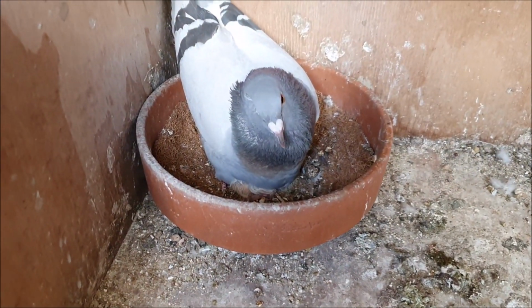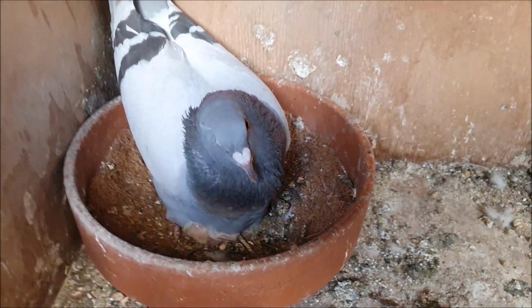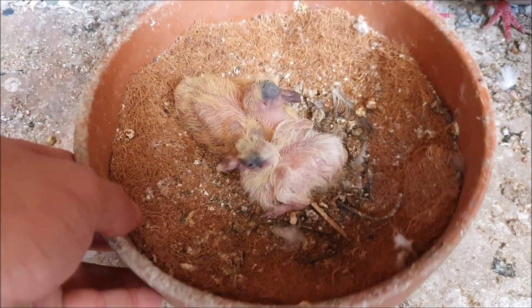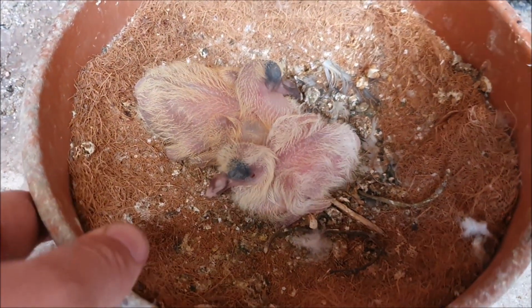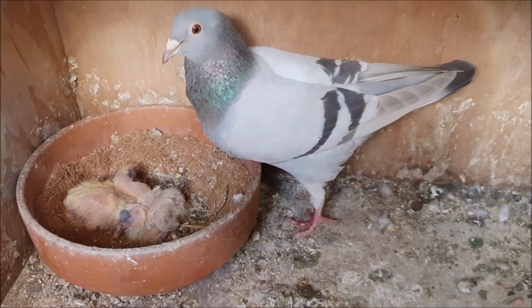And then down here, the yellow project, old one-eyed silver hen. She has some little babies under her as well. See, one's a bit darker than the other. I'm not entirely sure why, but in another week or so when they start feathering out, we might be able to tell. Anyway, let's put her back.